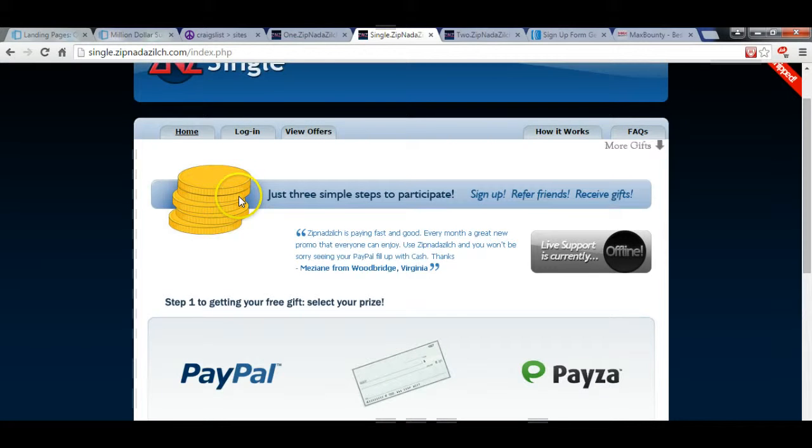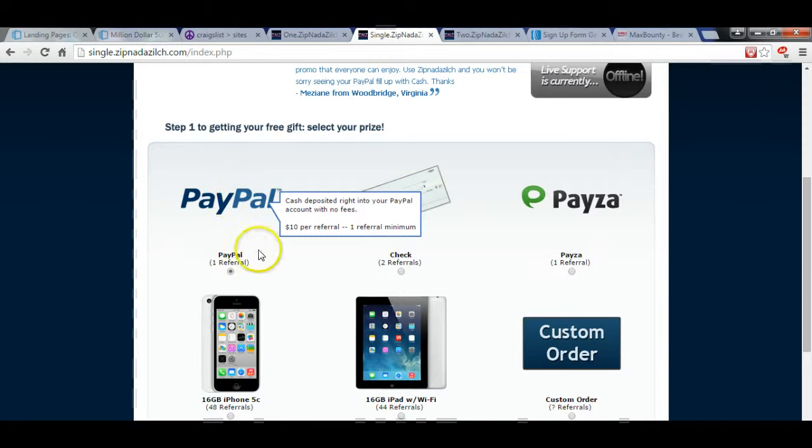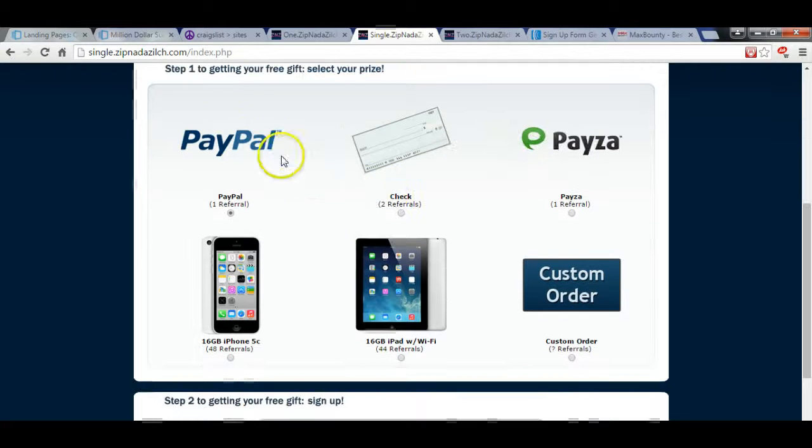All right. First, in order to sign up with Z&Z Single, all you have to do is choose your payment method. Okay. I choose PayPal. I've been using PayPal for 10 years. I've never had a problem with PayPal. It only requires 1 referral, and Z&Z will literally pay you within 12 to 24 hours to your PayPal after a referral completion.